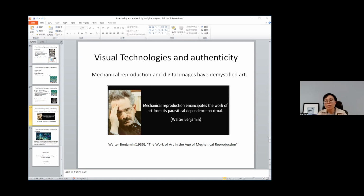What it means is that he thinks mechanical reproduction and digital images have demystified art. Because in the past, art could only be used by certain classes, by certain people, because we didn't have many copies. We only had one copy, right? So you had to refer to this copy to look at it. So it's not a democratized way of sharing art.